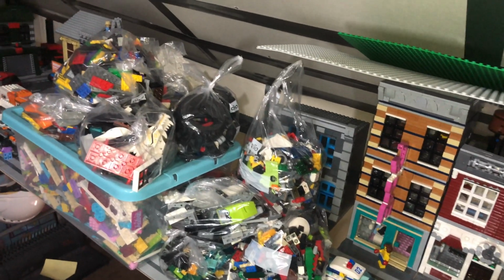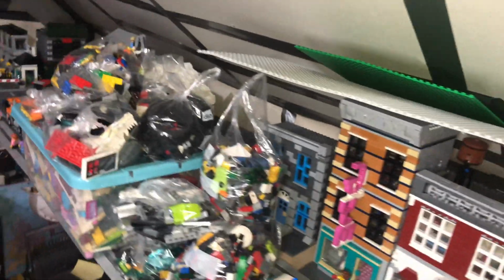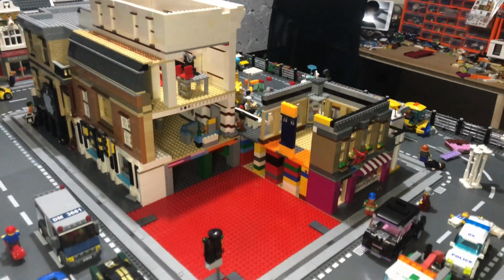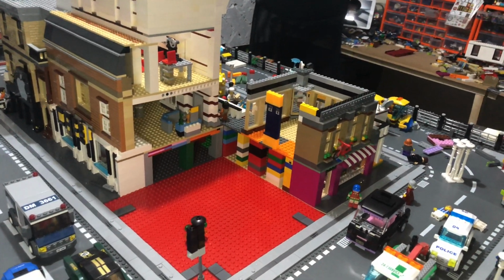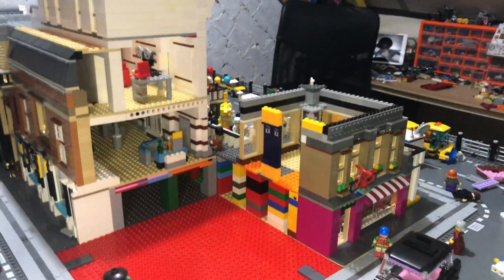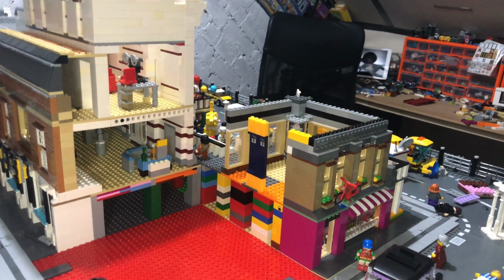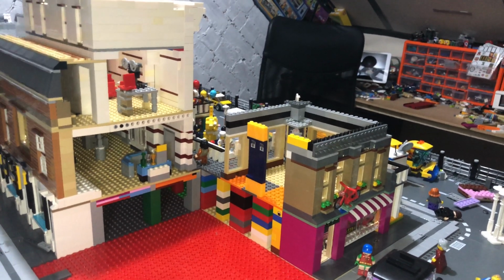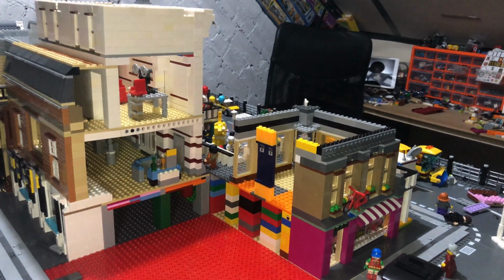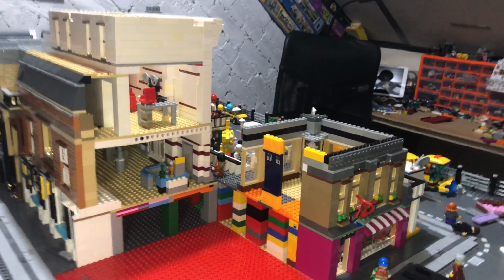There are a few bits that aren't Lego, a bit of Mega Bloks and things like that, so I've just picked a few of them out, and I've used them in creating the stands for the bottom of the buildings there, and one of them was the TARDIS. So I've only got one side of the TARDIS. I don't know where the other three are, but it's going to be okay. You'll never see it. It'll just be a stand.